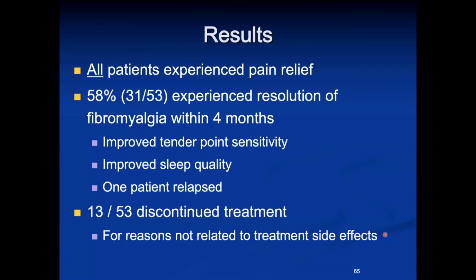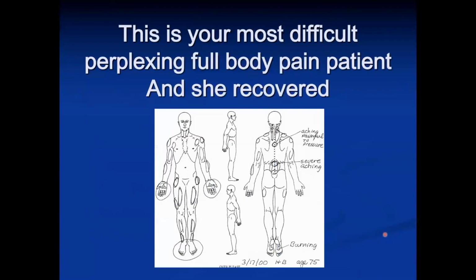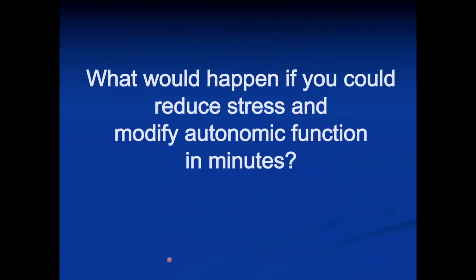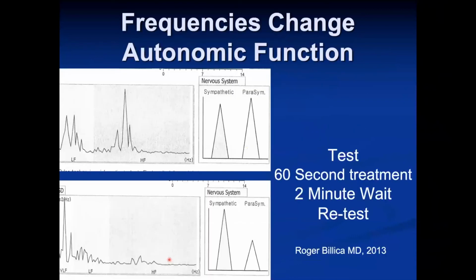So this is basically your most difficult and perplexing full body pain patient, and she recovered and stayed recovered for 6 years. That was pretty amazing. So what would happen if you could reduce stress and modify autonomic function in minutes?